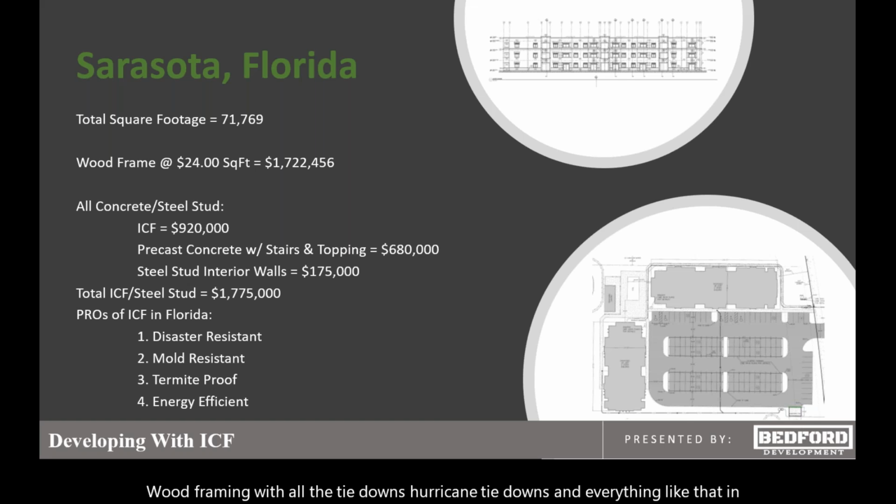We're able to do the ICF, the precast floors and topping with concrete stairs and all. And then interior steel stud walls. None of them are load bearing. All interior demising walls are ICF. We're able to do it for essentially the same price, $50,000 more. But think of the difference of product that you get for $50,000 on, let's say, a $11 million deal. It's apples and oranges. There's no comparison between the concrete and the wood.